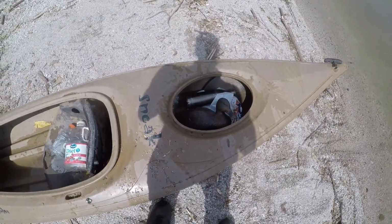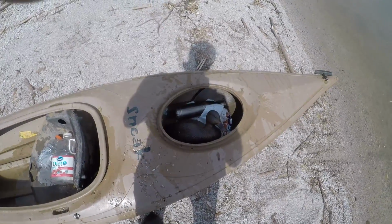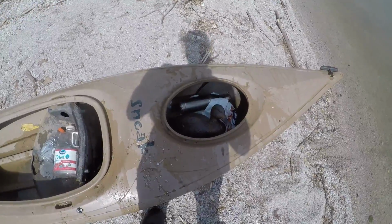But that's it. I'm loading this up. I'm gonna have trouble carrying this up. My back's killing me from bending over and sifting all day, but that's the job.